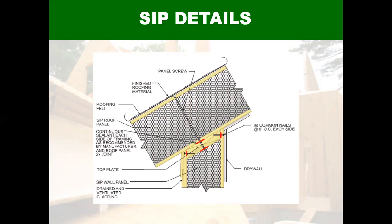This is a pretty common connection detail for roof panel to a wall. The wall can either be angled as you see it, or it can be straight across, and then just a piece of scrap that's ripped to the angle of the roof pitch can be inserted. What you want is a minimum 1.5 inch bearing for that roof panel at each bearing point.